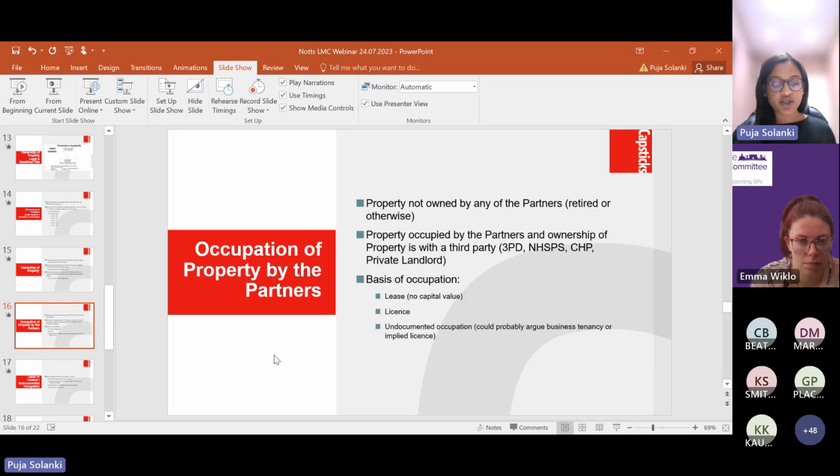So now, we've looked at ownership of property where property holds capital value. This is now looking at occupation of a property where none of the partners own, retired or otherwise, and instead the partnership occupies and ownership lies with a third party. So that could be a 3PD like Assura, or it could be NHSPS or CHP, or it could just be a completely private landlord. And in that situation, there are 3 potential bases of occupation.